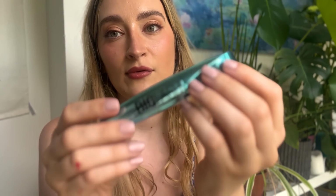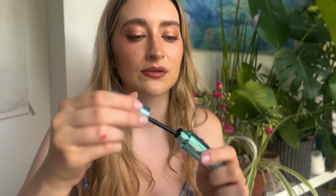And now for the mascara. I've never used this before. This is the Revolution Big Lash. I've always used a KVD mascara and I really like it, but I want something a bit more affordable to take travelling with me soon, so I can get a couple. So just blink, blink, blink, blink. Good. Perfect. That's eyes. All done.